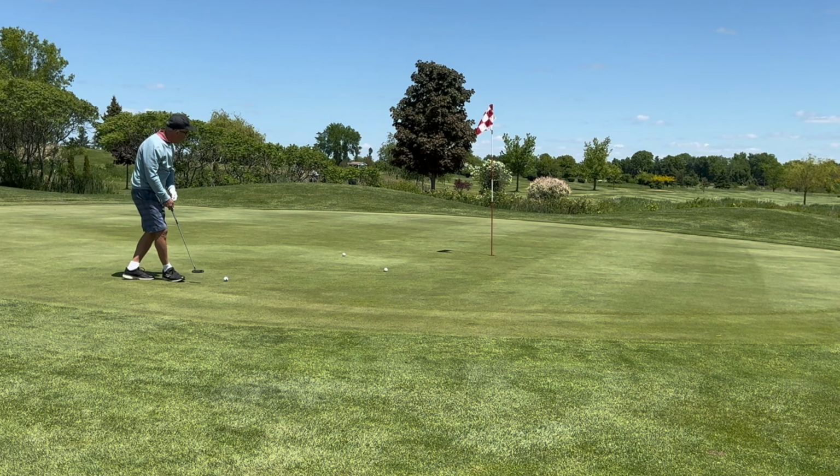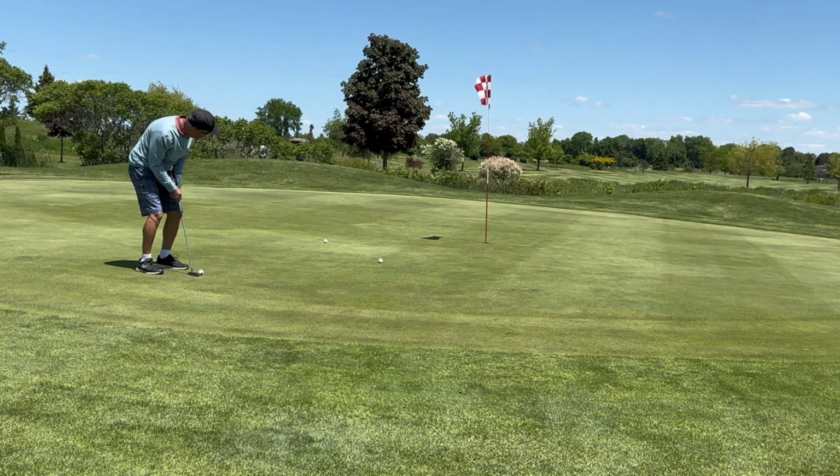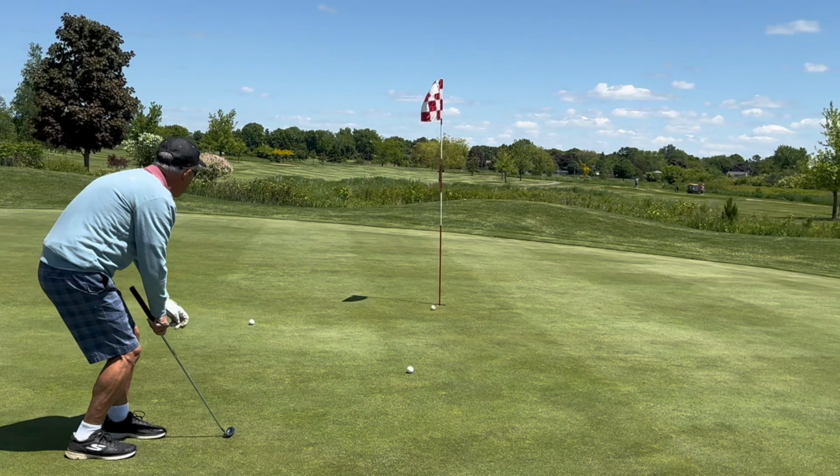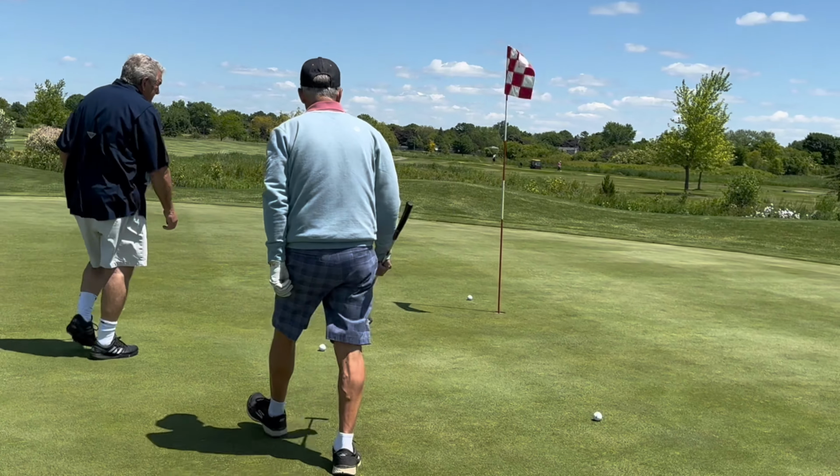Well, that'll work, Bruce. It's hard to truck up between the balls. Oh, good effort.